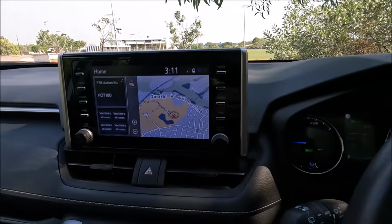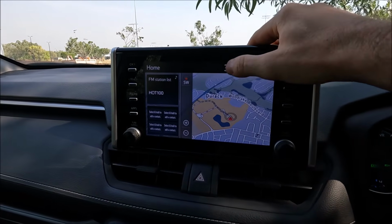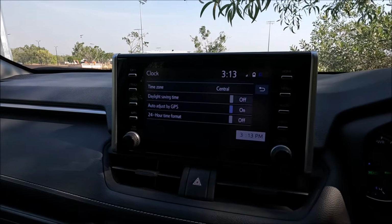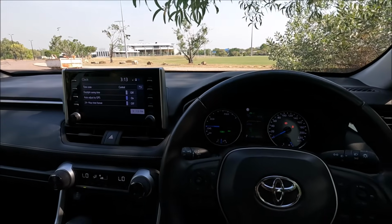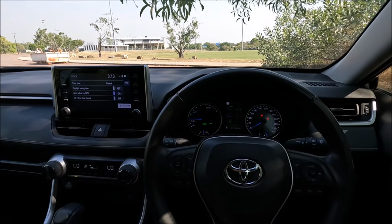And at any point, if you want to go back to the GPS synchronization, you can just go back into that menu, tap that, and it's just adjusted that time straight away. So there we go, that's how easy it is to adjust the clocks on a 2021 Toyota RAV4.